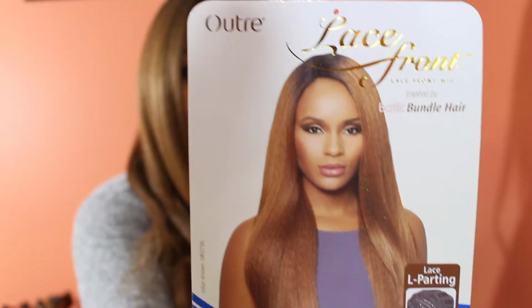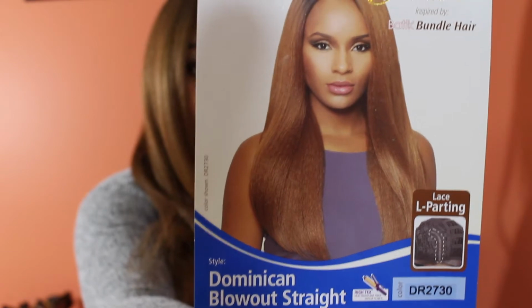It's really, really pretty. So this is the Outre Lace Front Dominican Blowout Straight. It's an L parting. So this is what the cover looks like. Hopefully you guys can see that. It came in a clear plastic regular bag, like generic bag, like most of these wigs come in. I bought this from Wig Styles, I believe, and it took about a week to get it, and I'm in Jersey. So shipping wasn't that bad.